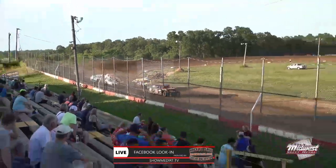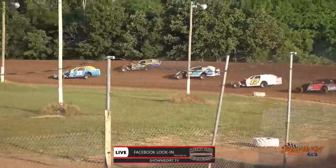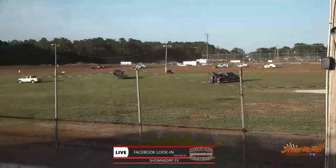Green flag, here we go. Race number 28 laps the distance. Jumping out to a quick lead, it's going to be the number three of Mason Martin down the back set she goes, with the number 33 of Steve Muhlenberg in tow.